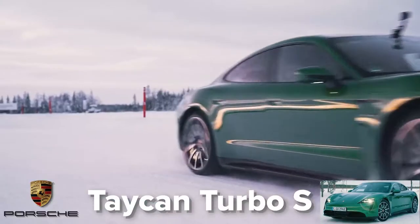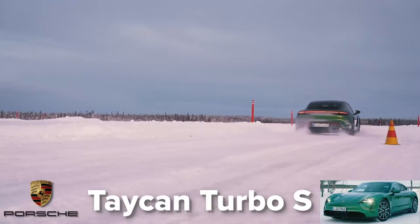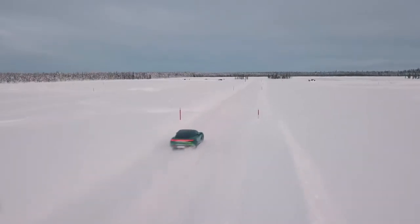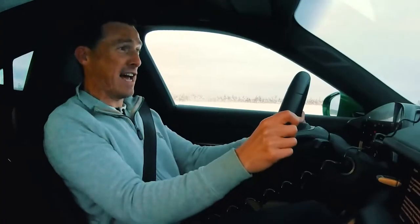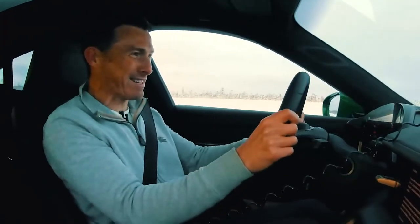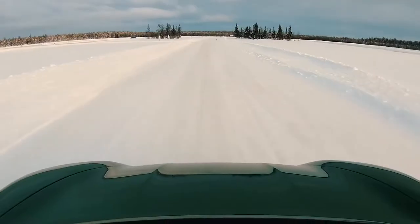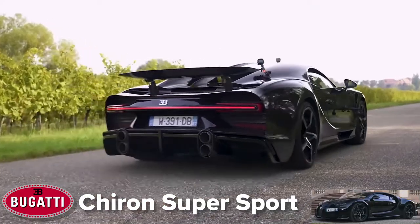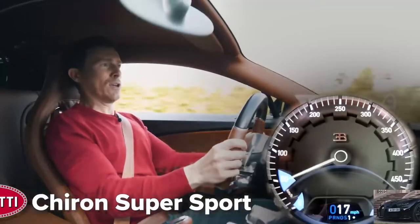Oh, struggling for traction, but then we are on ice. Oh my God, this is all over the place. Whoa, this is insane. That's it. Brake, brake, brake. God damn it, brake, brake, brake. Ah, I didn't think it was going to stop. Little boost. Off we go. Bit of tyre spin there.